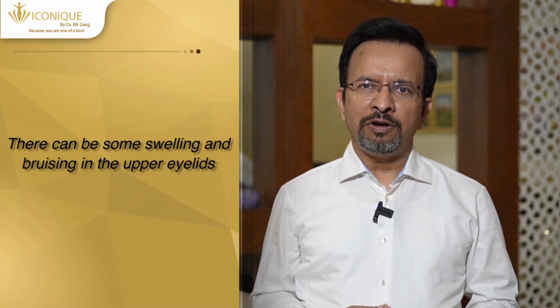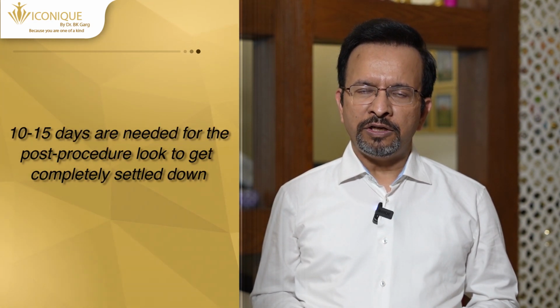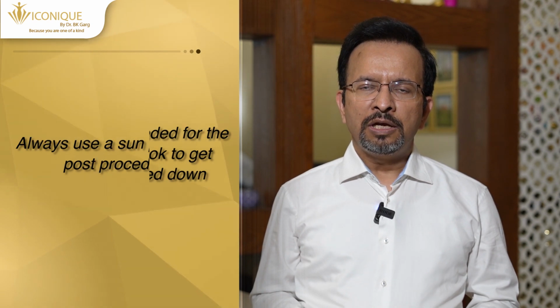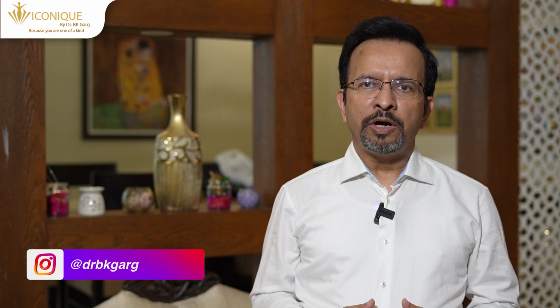There can be some swelling and bruising in the upper eyelid which takes 10 to 15 days to completely settle down. You need to have sun protection post procedure. Around 8 to 10 days' time we remove all the stitches and you may have your new appearance with you. So hooded eyelids or dropped brows can be corrected by a procedure of blepharoplasty or brow lift.